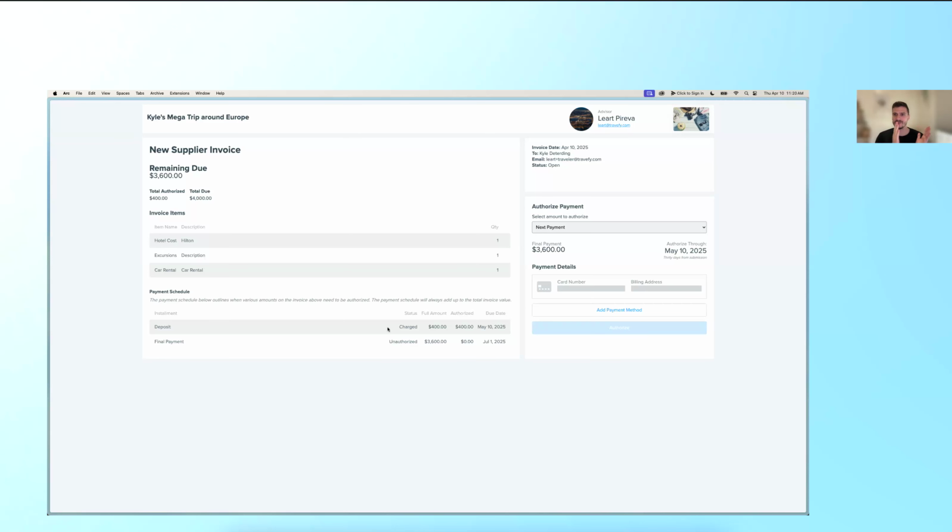So if Kyle wants to authorize $50 or $100, $1,000, Kyle will be able to, and it will just pay against one of the line items that's unpaid. So you'll see here that the final payment is $3,600. Currently, in today's app, as a traveler, I'm only able to authorize $3,600. But coming very soon, and again, early next week, Kyle will have the ability to authorize $600 against this, or $1,000, or $50, or $10. Again, that's really helpful for your clients, as clients can have an extra bit of cash coming in, and they really want to put it towards their mega trip around Europe, which is really, really exciting.